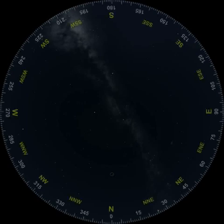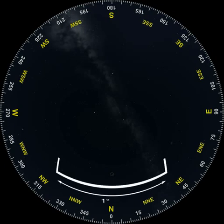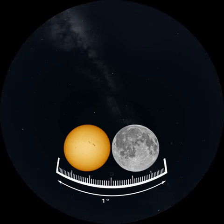Imagine cutting the dome of the sky into 360 slices. Each slice represents an angular difference of just 1 degree in azimuth. That's small. Not that small, really. The apparent size of the sun and moon in the sky is half a degree. We can even cut the degree slices into 60 smaller units that correspond to what is called a minute of arc.